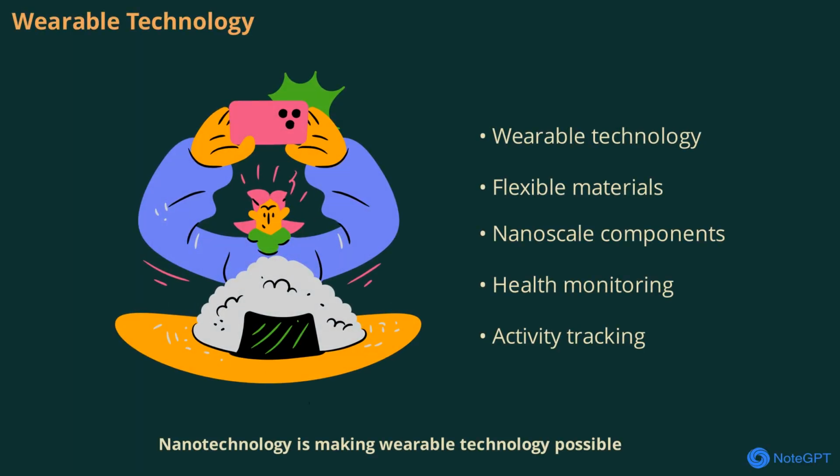Nanotechnology is making wearable technology possible. Flexible materials and nanoscale components are used to create devices that can be worn on the body. These devices monitor health, track activity, and provide new ways to interact with technology.